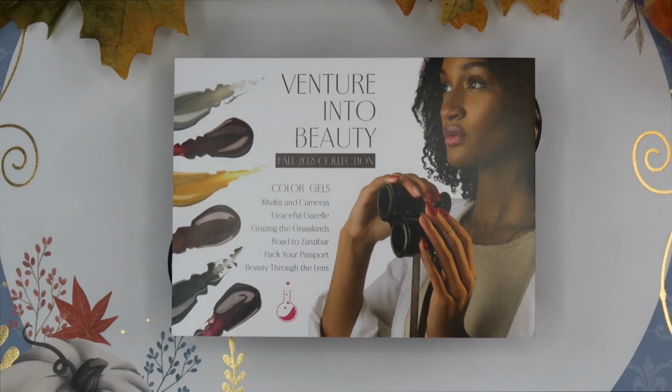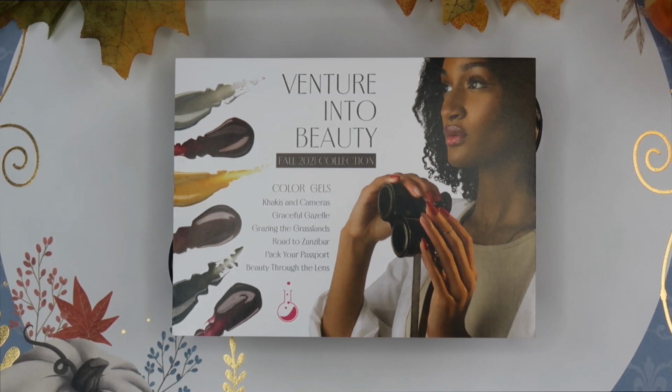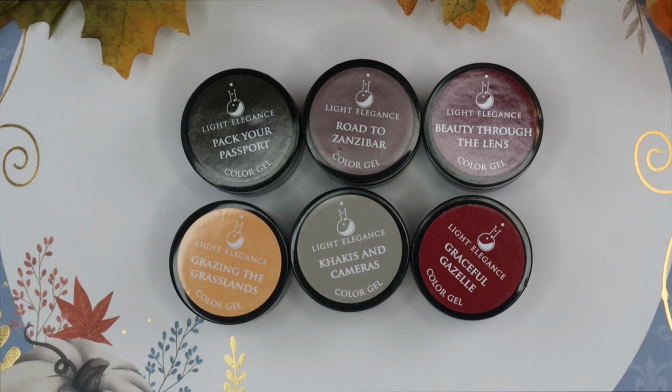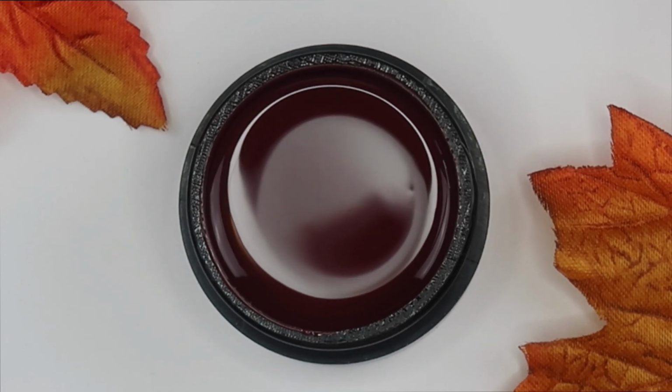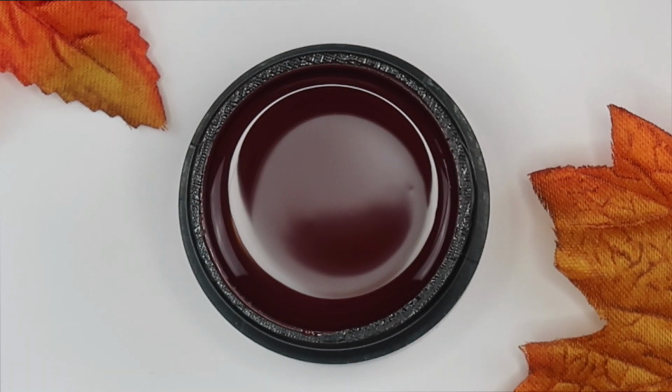Okay, so Venture Into Beauty, just by looking at this postcard, it looks like we're going to be seeing some earthy toned colors. So let's see if I'm right or not. And even from the labels, it looks like we might have a mustard yellow, a burgundy, some neutral mauves. So let's take a look at Beauty Through the Lens first. This looks like it's going to be a burgundy color. And it does look like a burgundy color, but I'm seeing some brown tones in here. So let's see if that's true when we swatch this out.